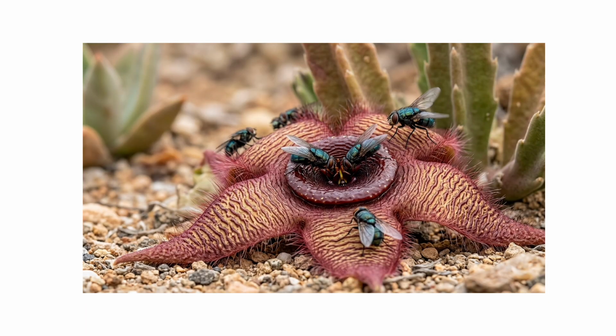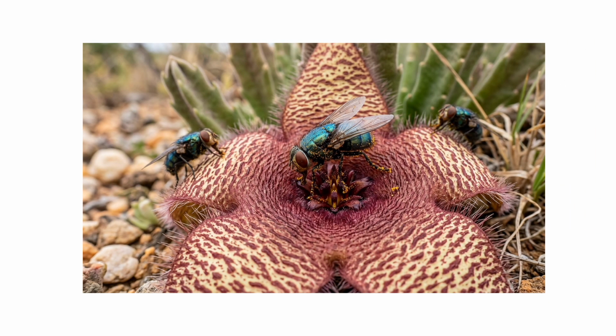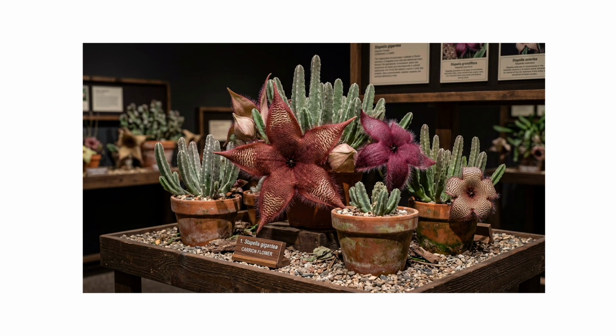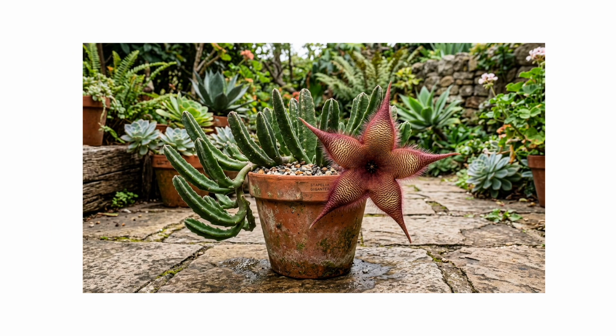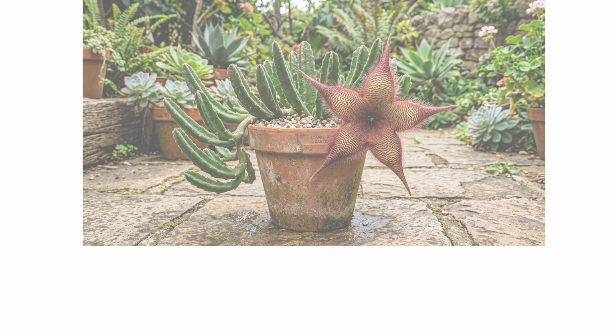This is entirely intentional. Stapelia flowers are pollinated by carrion flies that are attracted to the smell and visual appearance of the flower, which mimics the texture and color of decomposing flesh. The flies land on the flower expecting to feed or lay eggs, instead picking up and depositing pollen before realizing the deception and leaving. Despite the smell, which is only detectable close to the flower, stapelias are popular collector plants because the flowers are genuinely extraordinary to look at.